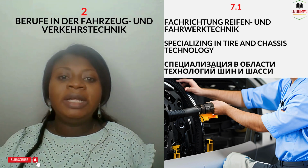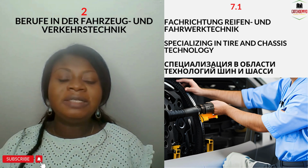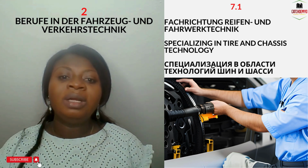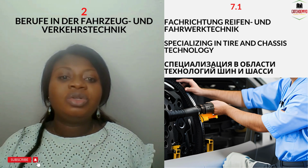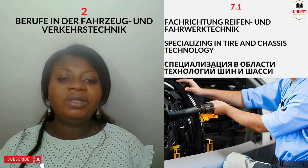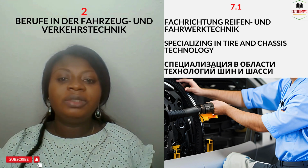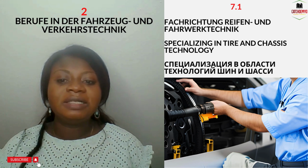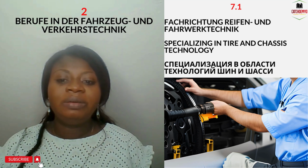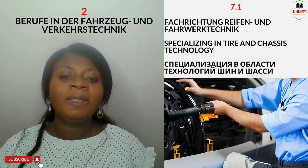What do they do? They help at customers' requests. They equip vehicles with add-on parts such as spoilers. They treat or repair tires, rims, and complete wheels. They also sell accessories such as snow chains or wheel trim. They maintain chassis technology. They check and repair. They also check for errors and defects and assess brake systems on the wear pattern. Any repair that is necessary, they make sure it's done on the chassis and the tire.